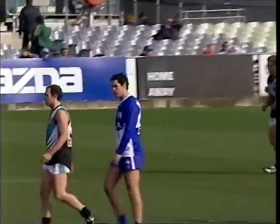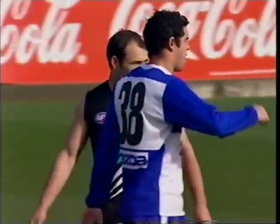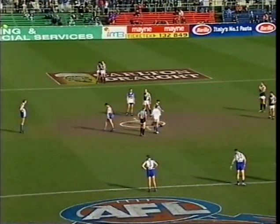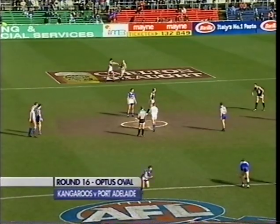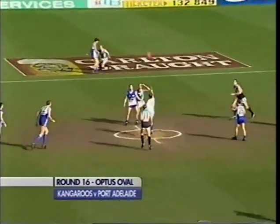It was a famous victory for the Kangaroos the last time these sides met in round one. Glenn Archer kicking the winning goal in his 200th game. Set to go here. It's round 16 action. Vital clash between the Kangaroos and Port Adelaide at Optus Oval.